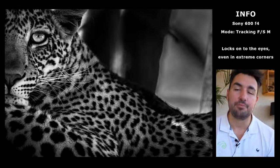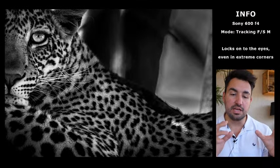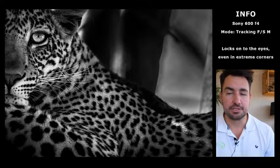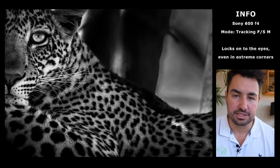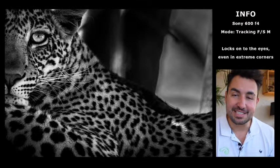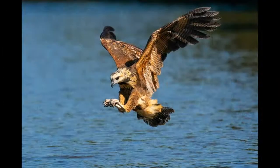There's no other camera right now on the market with the ability to give you this kind of precise autofocus. Absolutely doesn't exist, except for the Sony tech. And if you're still listening, which I hope you are, that's how effective it is. Now, let's get into some birds.